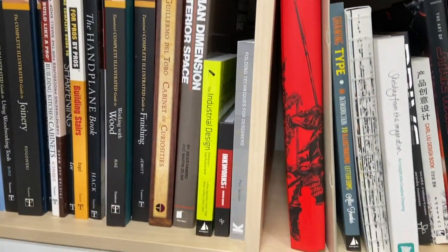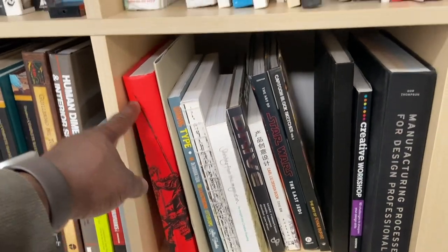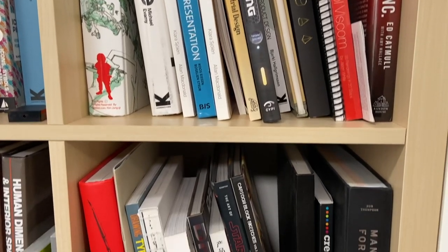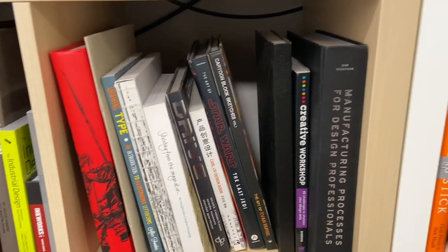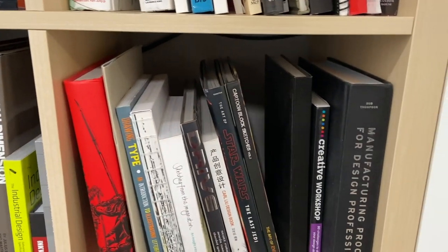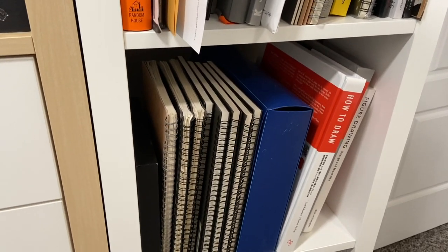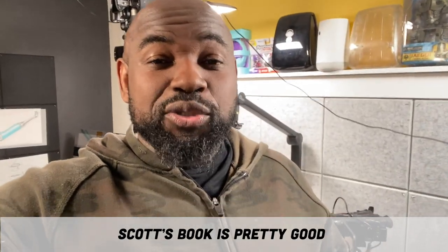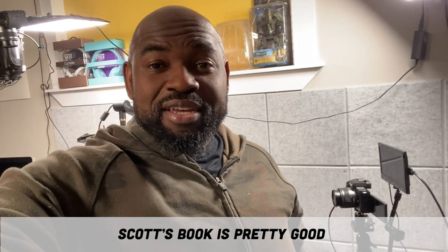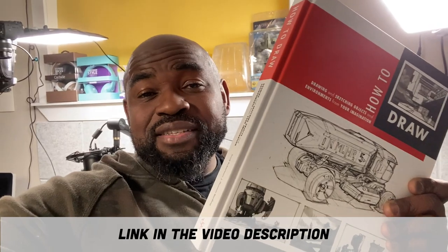Guillermo del Toro book. There's a Darren Quash book called Inkworks right there. Kim Jung-hee book there and there. Some logo books and so forth. So a lot of these books are really just inspiration for me or reference. Here's one about manufacturing for industrial design, creative workshopping. I think that's a sketchbook there. And of course, like I said, these are some of my sketchbooks and so forth. If you are looking for a decent book on how to draw, I recommend How to Draw by Scott Robertson. I'll post a link in the video description so you can check that out, but it's a pretty solid overview of some basic drawing techniques and some advanced that you can use to help your drawings.